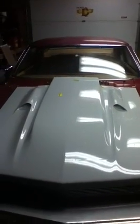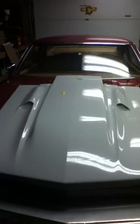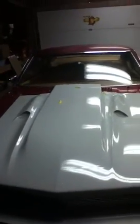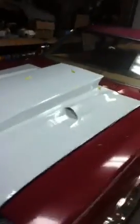When you wash a car under a tree, it's never really clean. You always have a couple of leaves that are left on it, so I will pick those off. Then I'll have a clean car. I like a clean car.